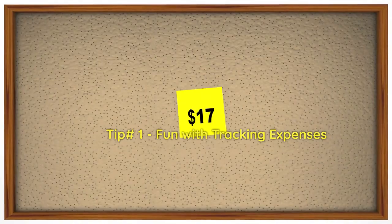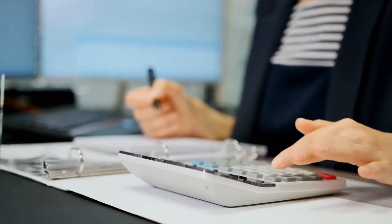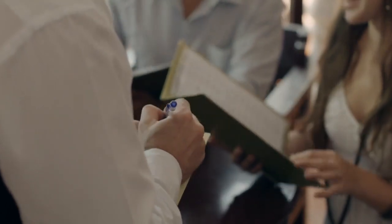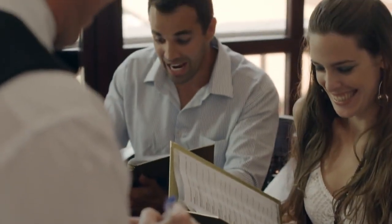Tip number 1, fun with tracking expenses. First up, let's have some fun with tracking expenses. Think of it as your financial detective work. By tracking every expense, you'll gain insights into your spending habits and identify areas where you can save more. For example, you might realize that you spend more on eating out than you thought, and cutting back on restaurant meals could save you a significant amount each month.